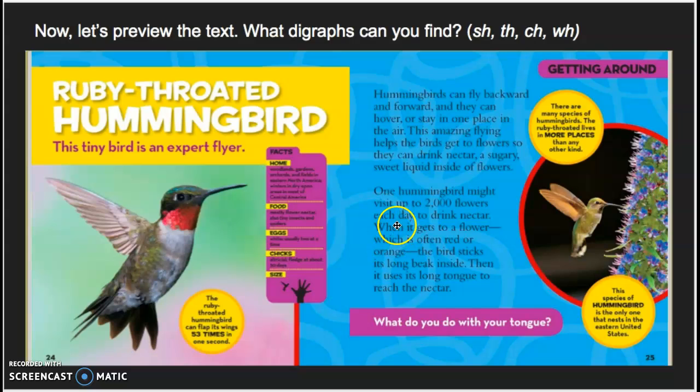I know I found a CH somewhere. Oh, look right here, "each." That CH is a "ch" sound. And I see another TH down here. Then there's "reach," which has that CH at the end, and there's "the."